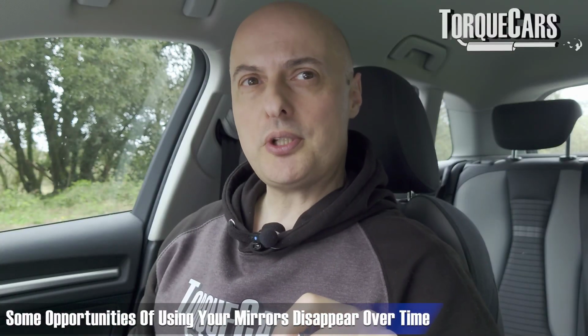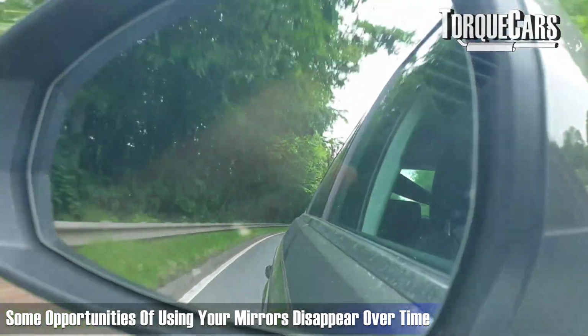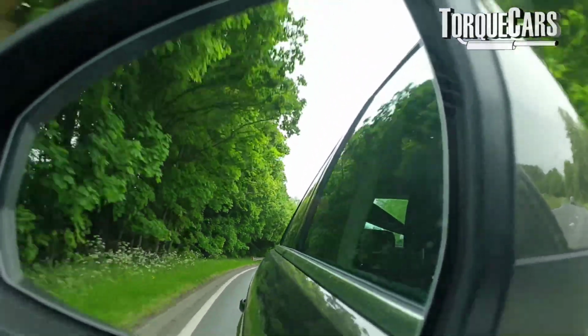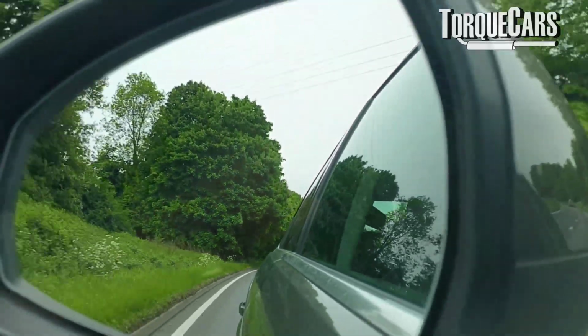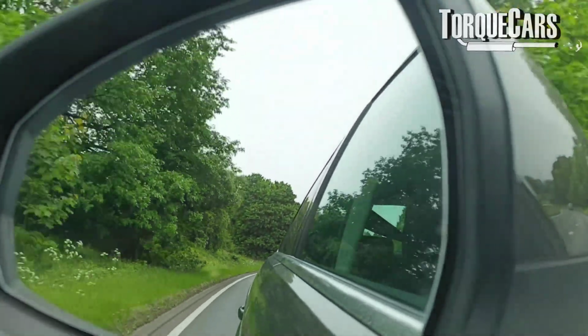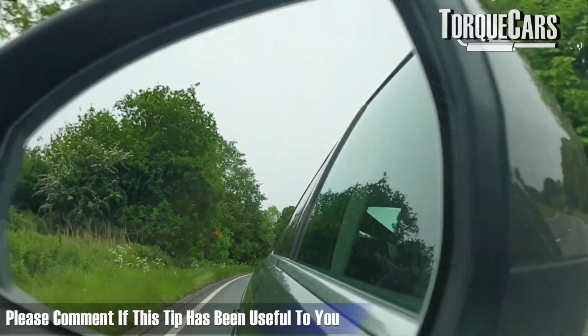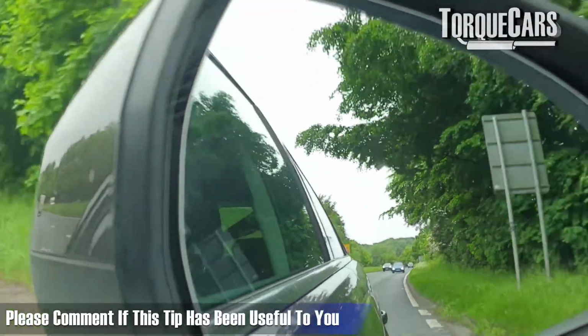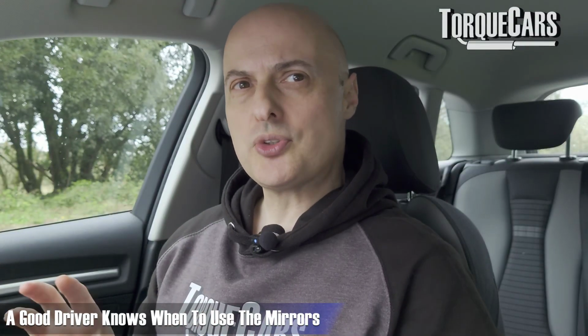There's also little opportunities you get of using your mirrors that disappear over time. So for example, on a right-hand bend, looking in the left-hand mirror is pointless because that's going to be off to the distance. You're not going to see a thing, but your inside mirror has a wider vista of the road behind because you're going around that right-hand bend. So a good driver knows when to use the mirrors.